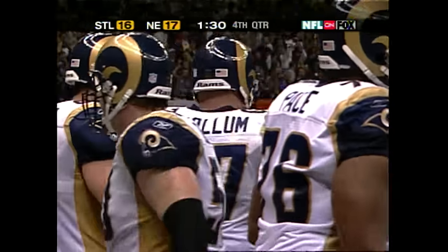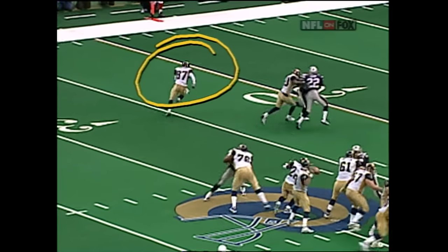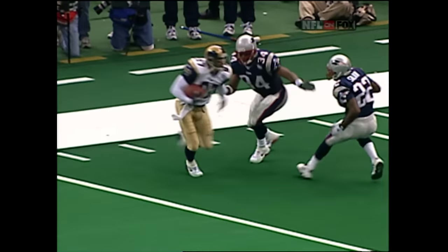From 26 yards out from Kurt Warner. Maybe none bigger than that. Here's Ricky Prohl right there. You see, it's a little pick. Start inside. Yep. Ricky Prohl goes to the outside, makes a move.